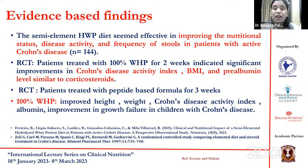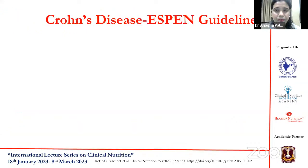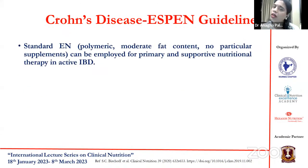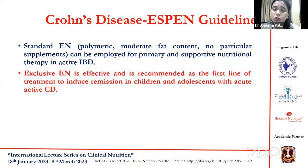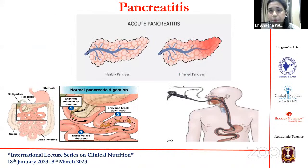So yes, there are conflicting studies, but in our experience as a team of dietitians, we have used both polymeric as well as semi-elemental formulas, and both have worked well. The standard EN guideline says standard enteral nutrition, polymeric moderate fat formula, can be employed in patients with inflammatory bowel disease. Okay, no need to start a semi-elemental formula.